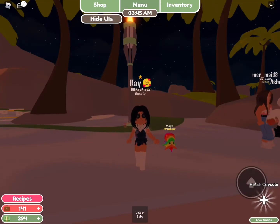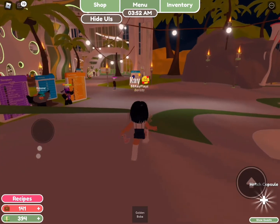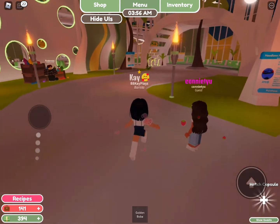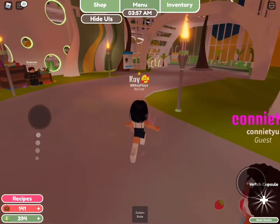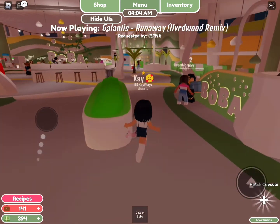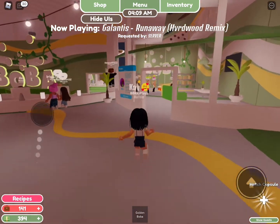Today we are visiting the Boba Cafe. Not only will we be visiting the Boba Cafe, but we will be doing a shift here. That's right, I work here, so I will be showing you what it's like in a day working at the Boba Cafe. Alright, so we're going to go in and go behind the kitchen, which is through the door over here to the right. And I think I'm going to start off at the registers taking orders.